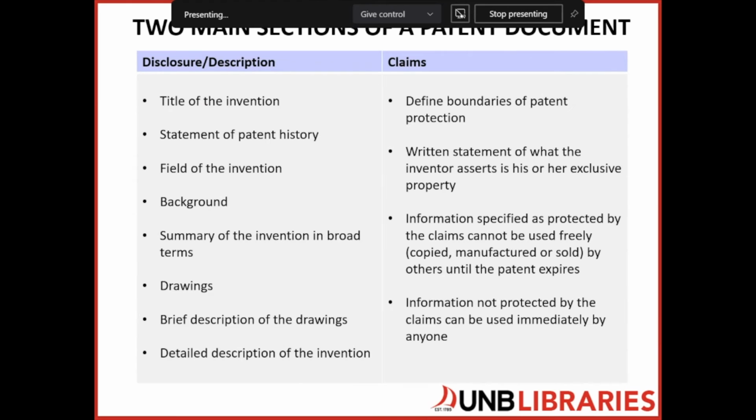The other thing I also talk about is the search strategy. Hopefully you can see it on top there. The search strategy is really important. You have to understand that there are 2 main components to a patent document: the claims and the description. The claims are really important because they tell you what exclusive rights the government has granted to you in terms of your product.